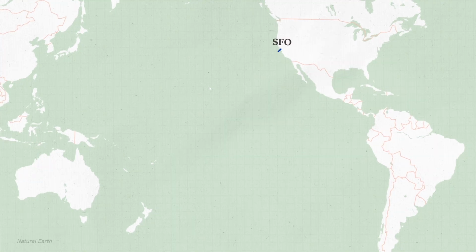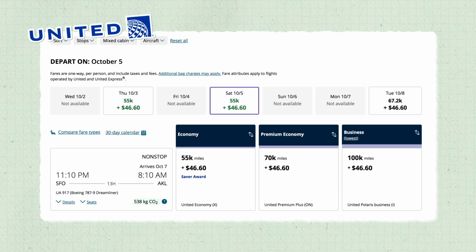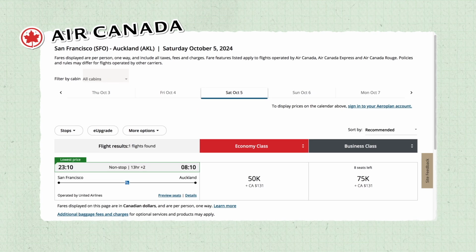Take a look at this United flight from San Francisco to Auckland. As a United flyer, you will likely just search this on United, see the redemption prices, and think those are your options. But take a look at this same exact flight on Air Canada's website, one of United's Star Alliance partners. Redemptions are 5,000 miles cheaper in economy and a whopping 25,000 miles cheaper in business class.